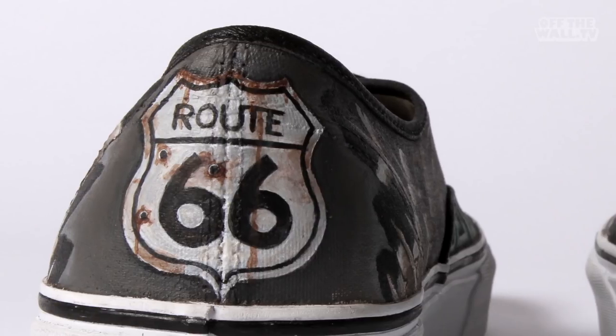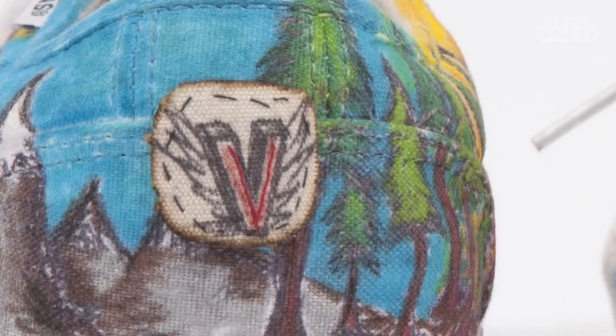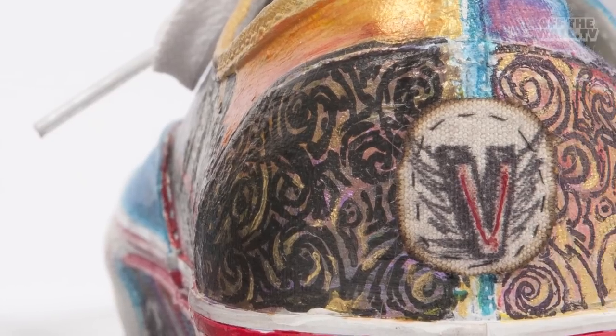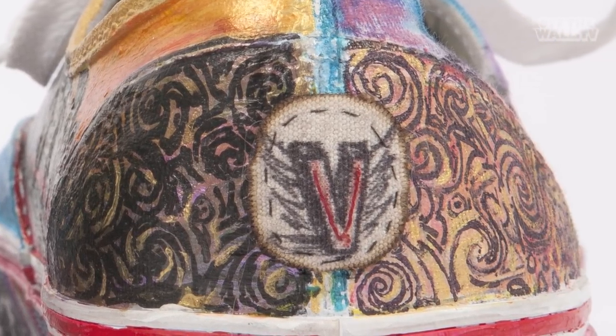We have a logo that goes on all our shoes, and that kind of ties all our shoes together. We thought it would be fun to have something that was kind of torn and used, and that vintage feel again.